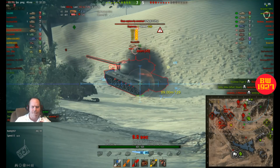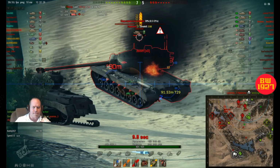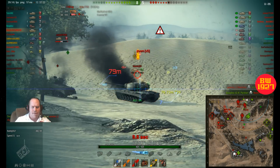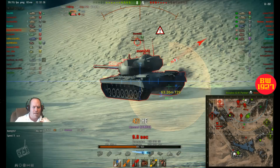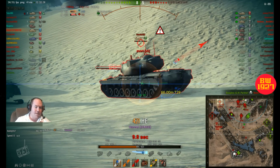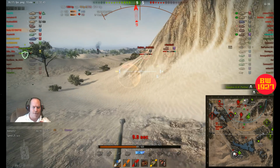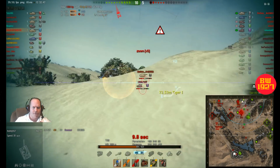Hit him, set him on fire. Hit him again. Hitting a T-29, which is a Tier 8 tank, and took him out. Still have Artie splashing damage, trying to splash some damage.